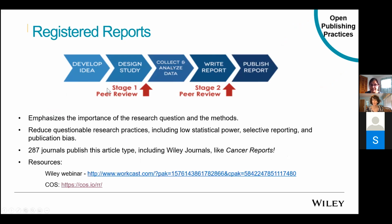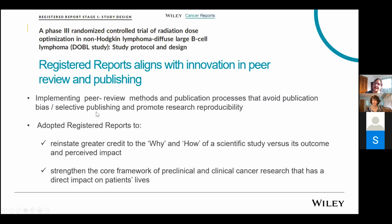And once that is accepted, the authors then proceed to performing their experiments. And in stage 2, they publish their results, which looks more like a traditional original article. And the reason why registered reports have been promoted by the Center for Open Science is mostly to reinstate greater credit for the why and how of a scientific study versus what was its outcome and versus what was its perceived impact. So sort of promoting scientific rigor over and above just positive results. So that was the whole point.